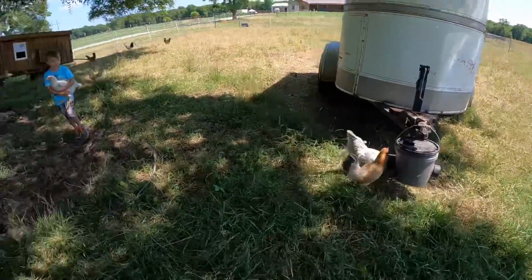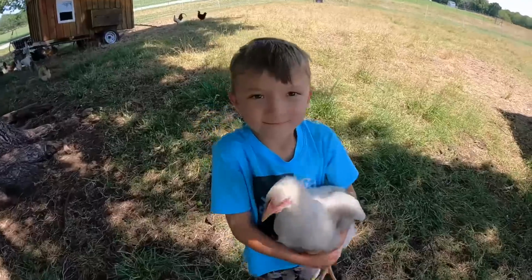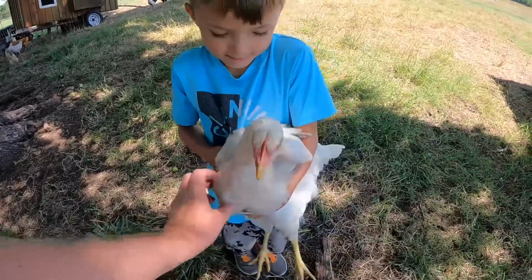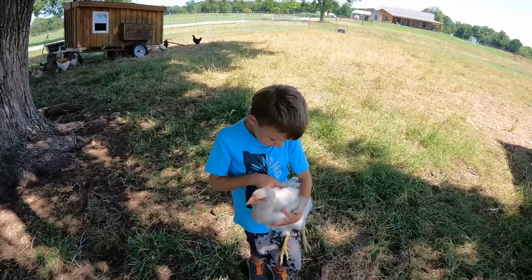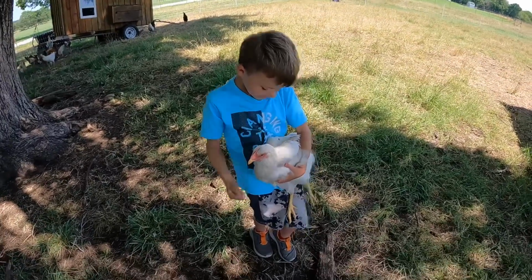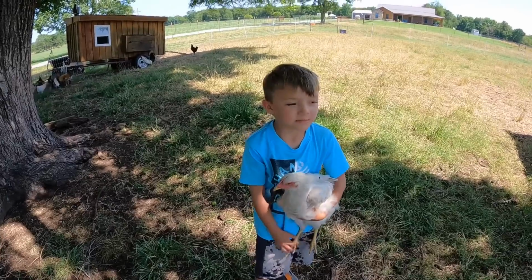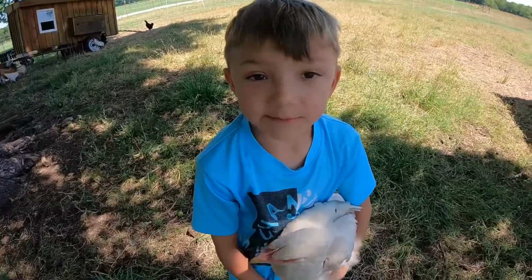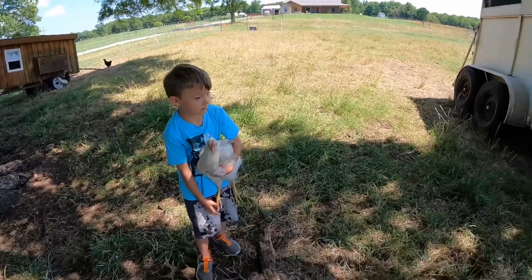But what do you think, Ransom? Is that a good height? Pretty good? This is the Smoky Pearls we're talking about. Mazzy and Ransom both played with them a lot when they were little chicks, so I don't know if that was it or if they're just the breed. What do you think? It's probably when me and Mazzy played with them. All right, you can go ahead and let it down so it can eat if you want to.